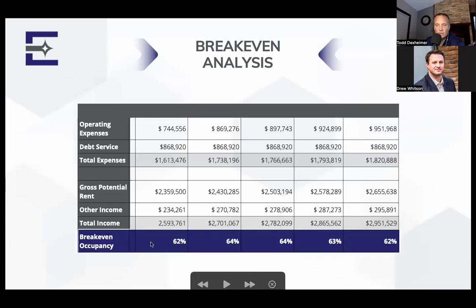This is kind of my favorite, and it's showing a break-even analysis. What would our occupancy have to get down to in order for us to break even? Not lose money, but break even. So if we're at 62%, we are breaking even. We are not making any distributions. Nobody's happy, but we are not losing money.